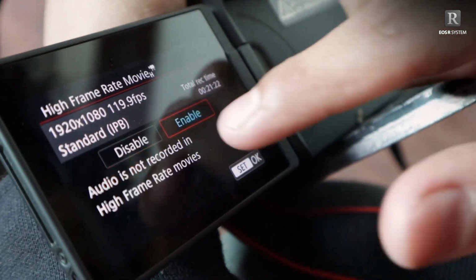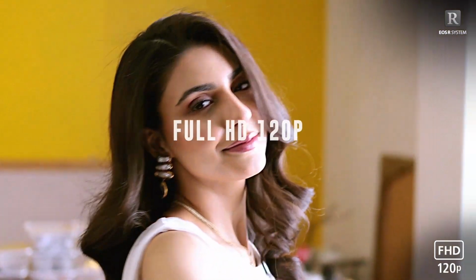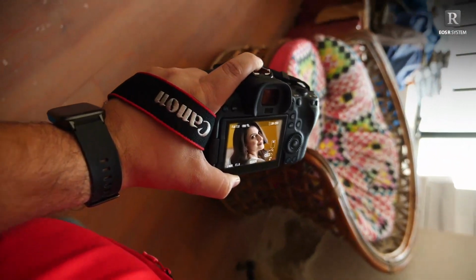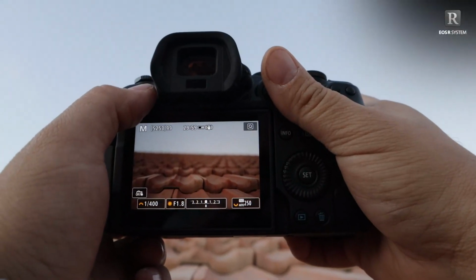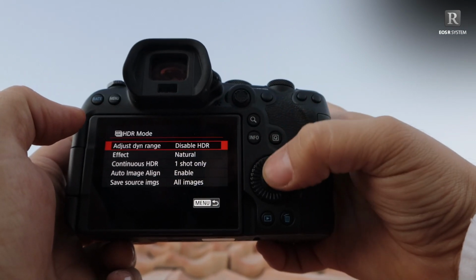On the video side, if you are a content creator of any kind, the Canon EOS R6 allows you to record up to 4K at 60 fps or 120 fps in full HD for those very important slow motion moments. With the ability to record in 10-bit C-Log internally, it gives you the control to adjust and color grade to produce phenomenal results.